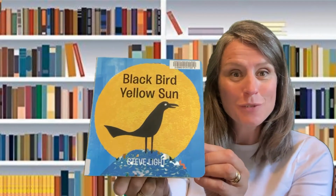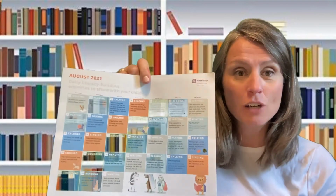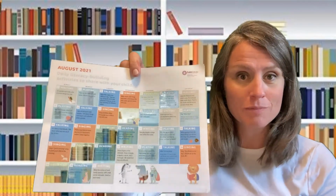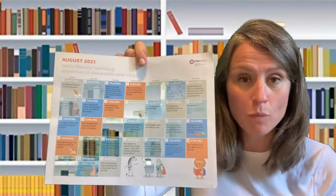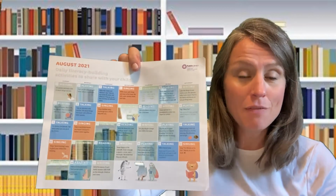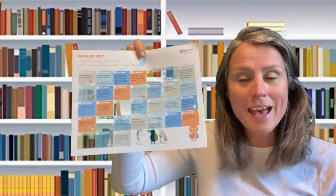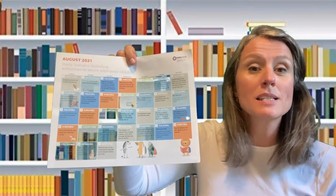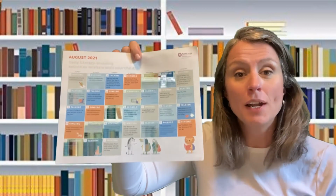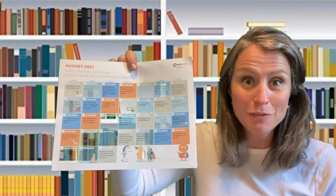That's our book. What did you think? This book is one of the recommended titles in our August Early Literacy Calendar. You can see this calendar or print off a copy through the Kids section of our library website. You can also ask staff at your local library branch to print off a copy for you. We have these calendars available every month. They're full of great, simple ideas and suggestions on how you can incorporate early literacy activities in your everyday life.